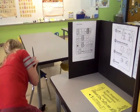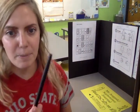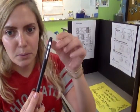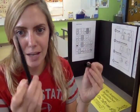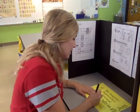So, let me show you that again. When you get your pen ready to write, you're going to pull it off the top and put it right on the back of the pen and give it a push. Then you're going to do your writing.